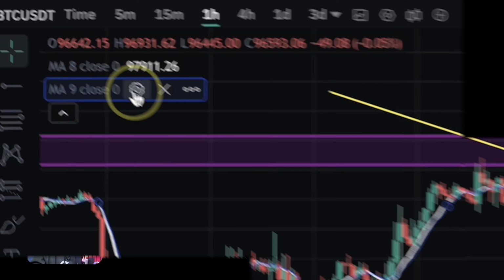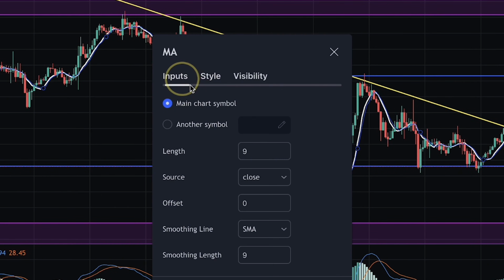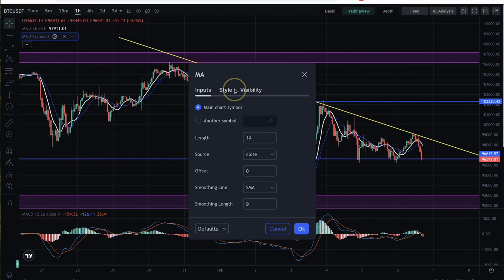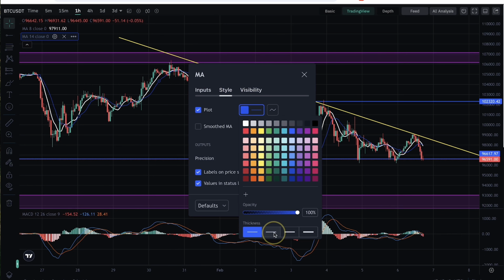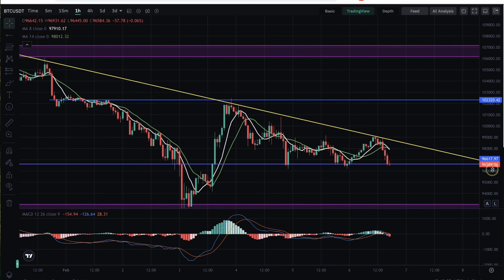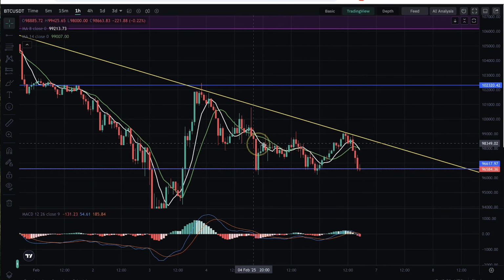So I'm going to change the other one. This 9, click on it. I want to make this one 14. And let's make it thicker so we can see it. Which color should I make it? You can make it any color you want, it doesn't really matter. So see what happened here. Mind you, I'm still on the 1 hour.